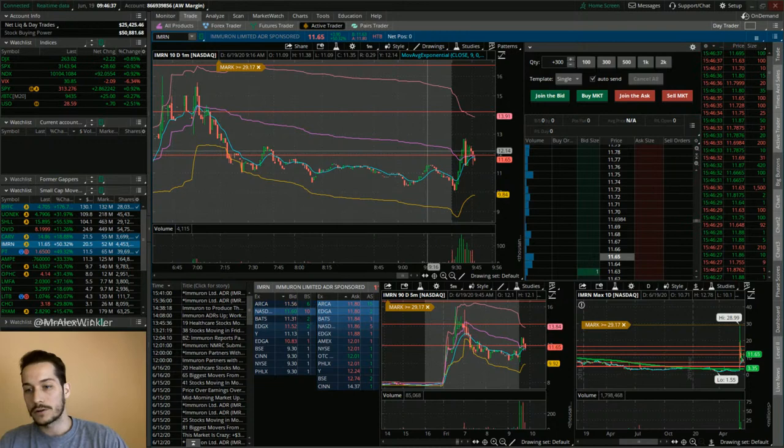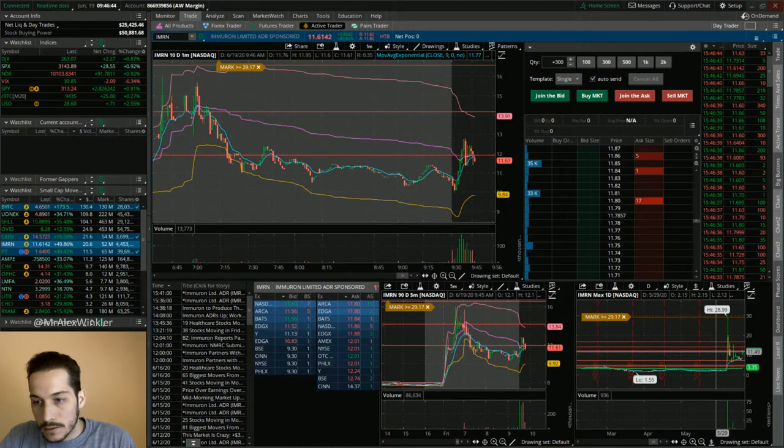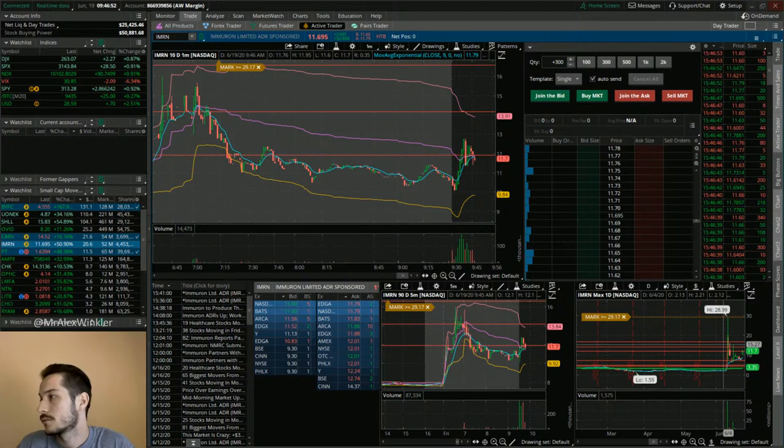Might be a little bit overshadowed today. It also is on the backside of a bigger move, so it has really, really big resistance here around 12, 11.5, 13. Yeah, Satoshi, that's true. A lot of these halts have been great dip buy opportunities.